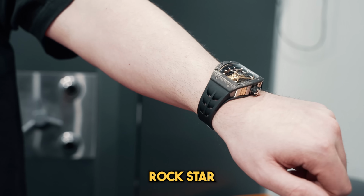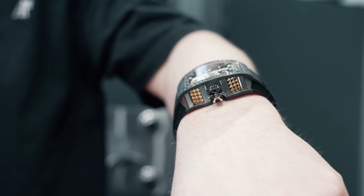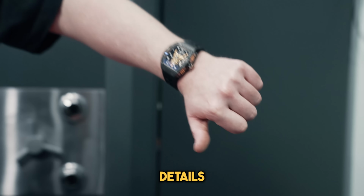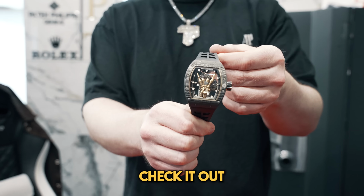RM66 Rockstar, beautiful ruby on the crown. Rose gold and titanium sides, absolutely insane details. What do you guys think it looks like on wrist? You like it? Let us know in the comments down below. Check it out.